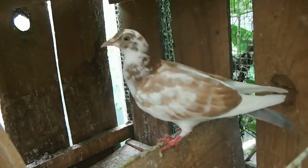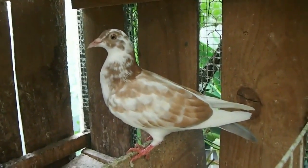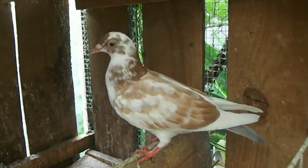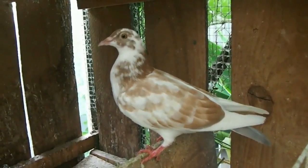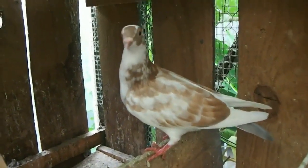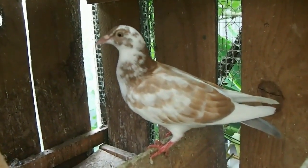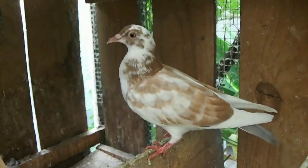This is an amber pied, and it's a young hen, and it should be beautiful. The tail may darken somewhat as it matures, but it's okay. So there you go, folks. You'll be able to identify an amber should one pop up in your nest.